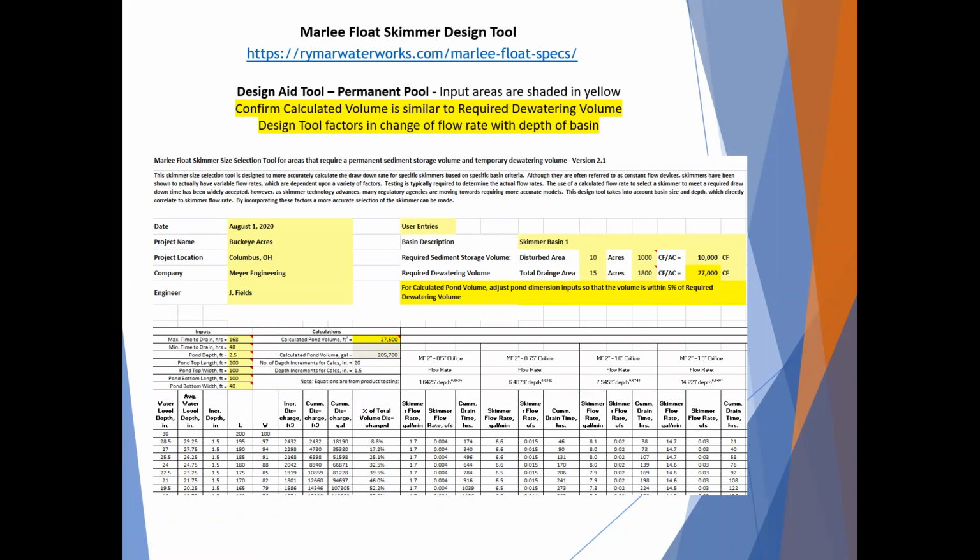So you're going to let water out faster than you need to. It's not going to hit the trapping efficiency that they're looking for. And so they really focus on trying to hit this required dewatering volume.